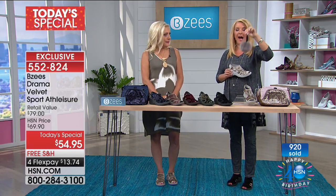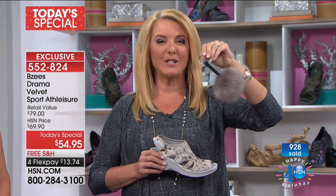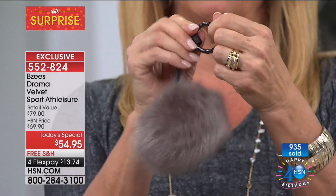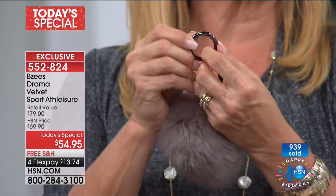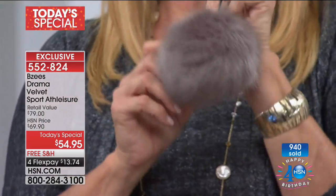Now, remember, this is really important. How adorable is this little key fob? The pom-pom. This is while supplies last. It's this fabulous faux key fob, and it's really easy. You put it on your purse, you can put your keys in it, whatever you want to do. There's a little spring gate, so you clip it onto your handbag, whatever you want to do. This is while supplies last.